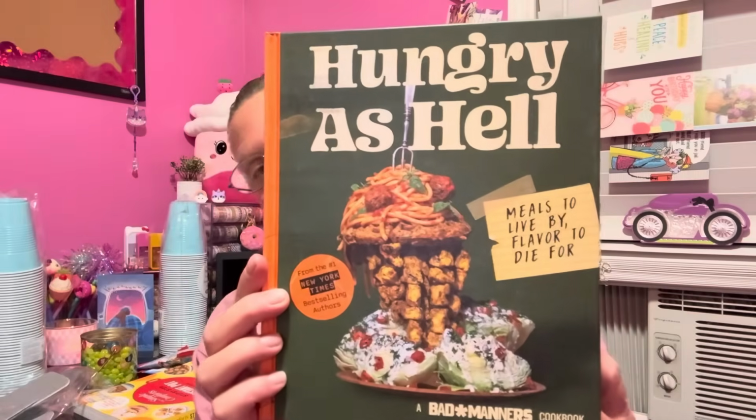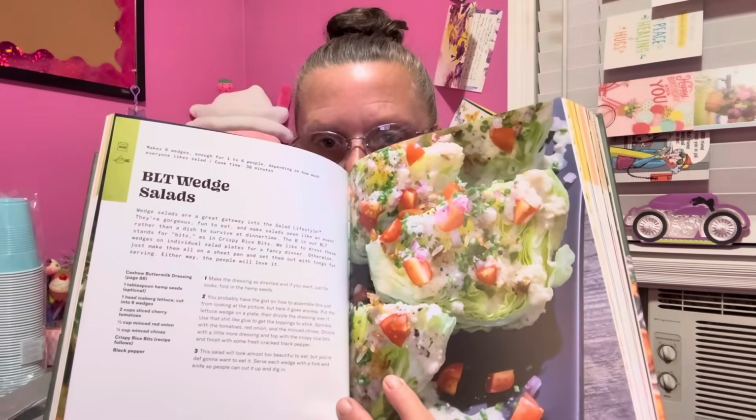So this one is Hungry as Hell, and it's Meals to Live By, Flavor to Die For. From the #1 New York Times best-selling authors, A Bad Manners Cookbook. I was thumbing through this as well, and there was a lot of funky stuff in here too, but I just love to get the ideas. They had all kinds of things about tacos. They had falafel waffles, braised greens, cumin rice, different ways of doing eggplant, BLT wedges, which are yummy, by the way. Have you ever had a BLT wedge in salad? Really yummy. It's basically a BLT minus the bread.